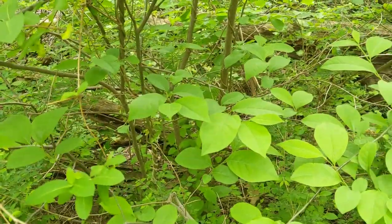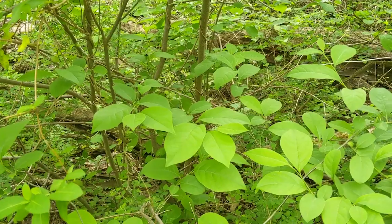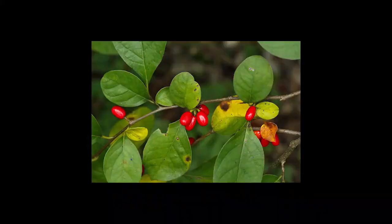Also, if we came back here in the fall, there would be these red berries all over these bushes, and the berries are actually edible too. The berries have a fleshy outer part, and that is kind of sweet and reminiscent of chai tea or allspice, which you would use in your pumpkin spice lattes and whatnot.